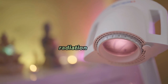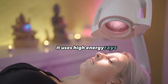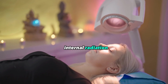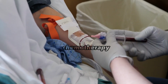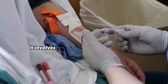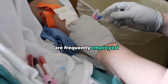Radiation therapy. Radiation therapy is commonly used in combination with surgery or as a primary treatment for cervical cancer. It uses high-energy rays to target and kill cancer cells. External beam radiation and brachytherapy, internal radiation, are the two main types of radiation therapy used. Chemotherapy. Chemotherapy is often used in conjunction with radiation therapy in cases of advanced cervical cancer. It involves the use of drugs to kill cancer cells or stop their growth. Combination chemotherapy regimens are frequently employed.